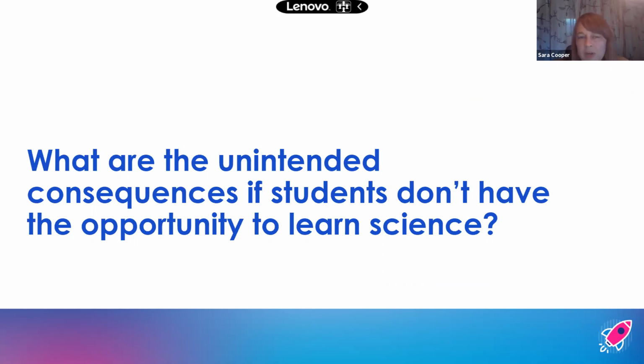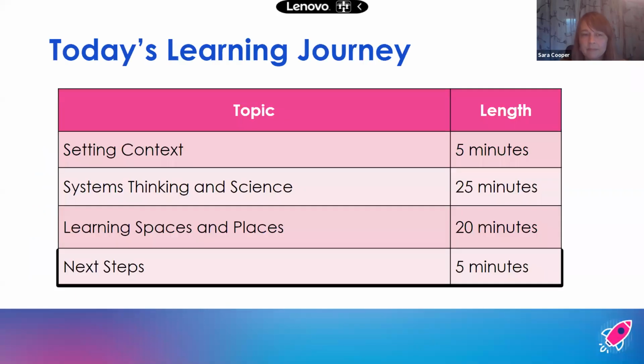So what if students don't have opportunities to learn science? What might that mean for their opportunities to develop systems thinking? And vice versa, frankly. Continue to keep thinking about this question and we'll wrap it up at the end.